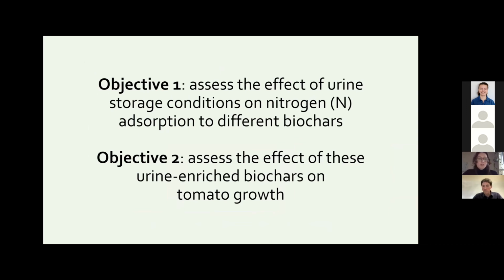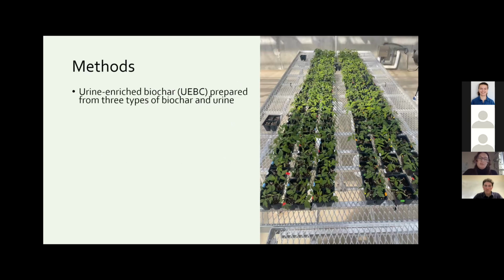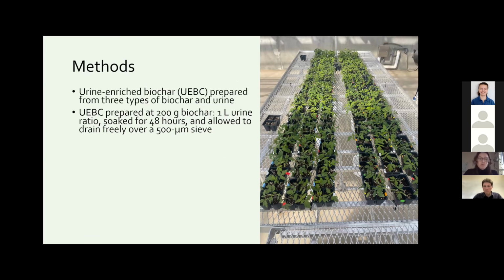So our approach was to prepare these urine-enriched biochars from three types of biochar in urine. We just sort of chose a ratio, soaked it for 2 days, and allowed it to drain freely over a 500 micron sieve, which actually had some big impacts on the data that I'll talk about in a moment. And then we conducted a 5-week tomato greenhouse growth trial.